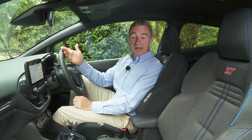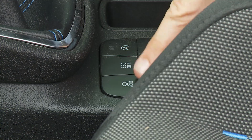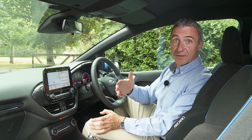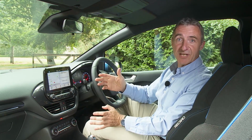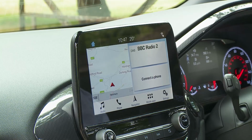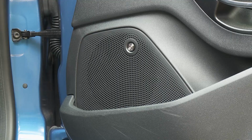Are there other issues? Well, we do think the gear stick's been set a little low and the drive mode button is rather hidden away by the handbrake, but, well, that's about it. Otherwise, the main news lies with this centre dash Sync 3 infotainment screen, which is 6 inches in size on the base model, but which grows to this preferable 8-inch display further up the range, and in the process gains navigation and a 10-speaker B&O Play premium audio system.